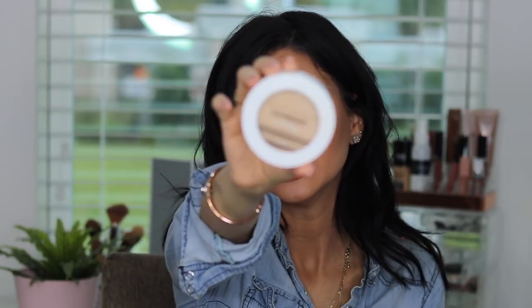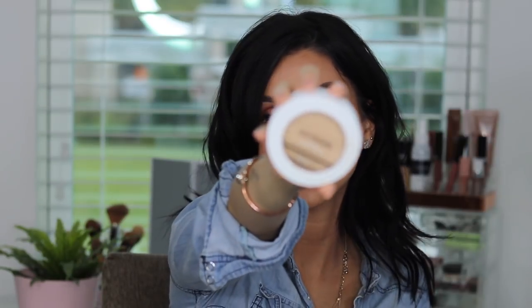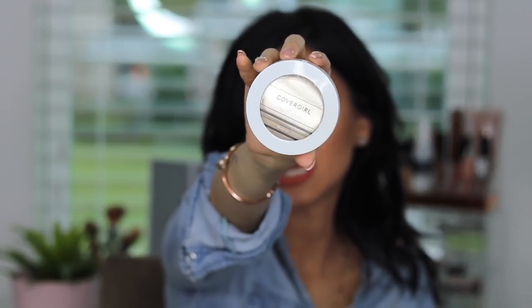It's amazing. And to set my foundation all over the face, I've been obsessing with the CoverGirl. It's actually called the Vitalist Healthy Powder. Oh my God, this powder is amazing. I love it. I feel like it's very full coverage, guys, to be honest. And I use the color Classic Ivory.